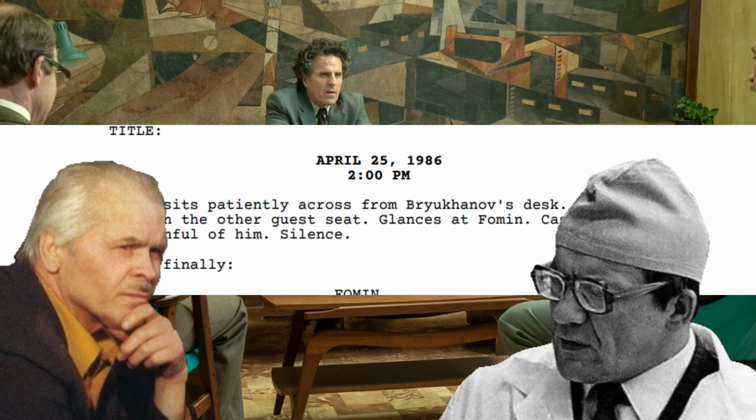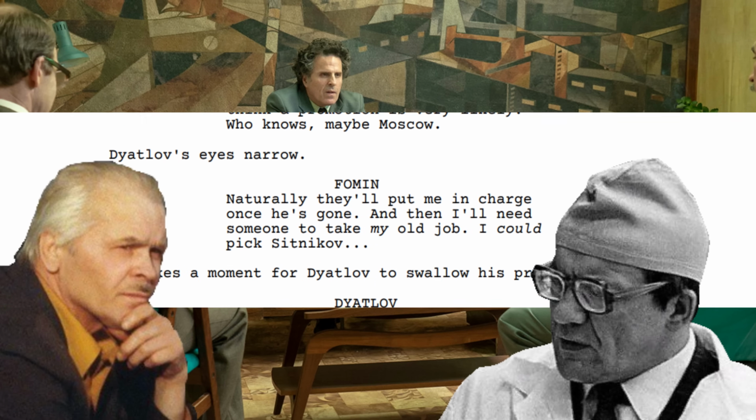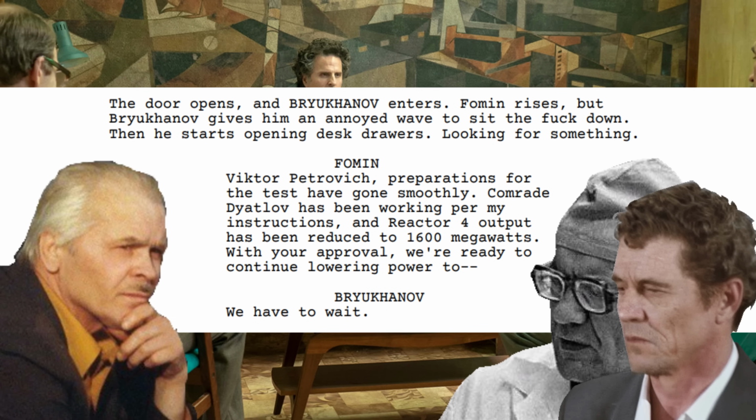These are the three stooges at the top of the Chernobyl nuclear power plant hierarchy we later see in the courtroom being duly prosecuted. Fomin says Brykhanov's promotion beyond the nuclear power plant is dependent on the completion of the safety test. Fomin himself will elevate to plant director, with Dyatlov potentially elevating to the chief engineer of the plant. Brykhanov enters in a foul mood, informing his management associates that they will have to wait.